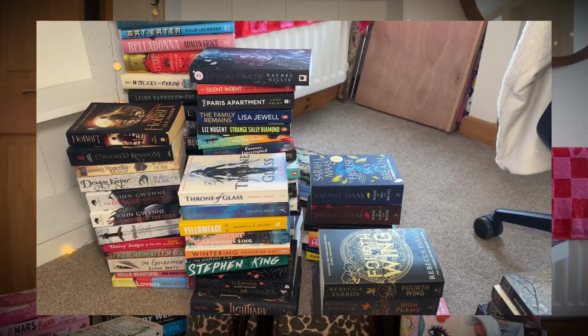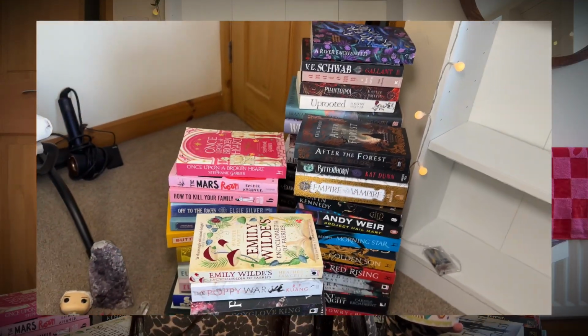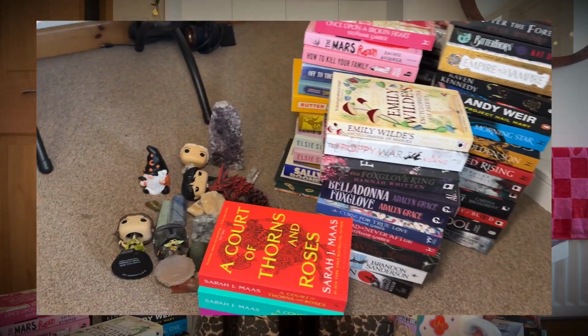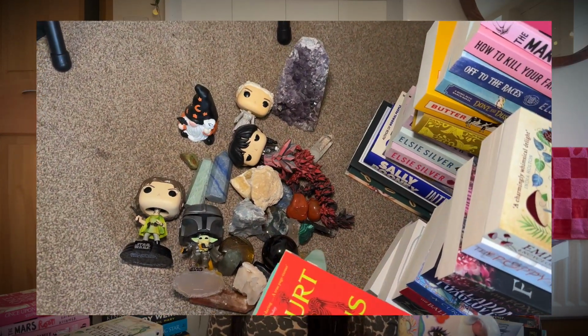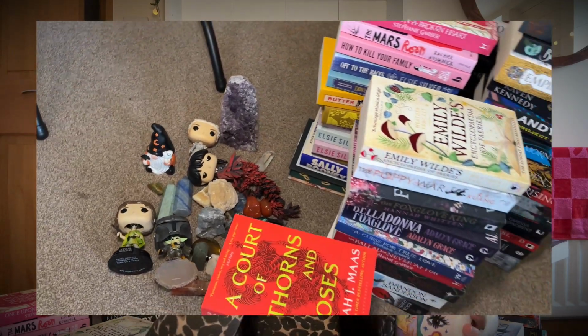But I feel like my book collection is growing, so I'm soon going to need another bookcase, but for now this one's fine, and I do generally unhaul books quite often. As you can see, I've got a lot of books on the floor piled up ready to be reorganised. They're kind of in order but not really. And then this is my little pile of decorative items like my crystals and Funko Pops that I have on my bookcase as well. So we're going to tackle the bookcase reorganisation.